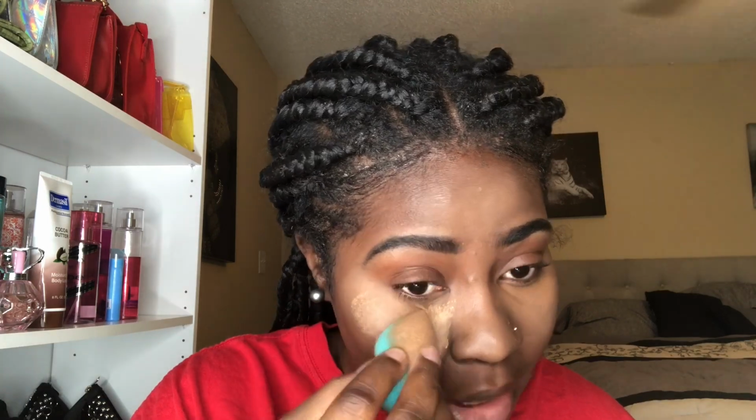So I use the beauty blender that I used to press on my foundation earlier. So what I'm gonna do now is use a different angle, like this angle right here, and I'm gonna dab just a little. I'm just gonna go ahead and blow off the extra powder, and then we're gonna press on the concealer. So pretty much press it in, just lightly, not too much. Okay, you see? I'm gonna do the other one.